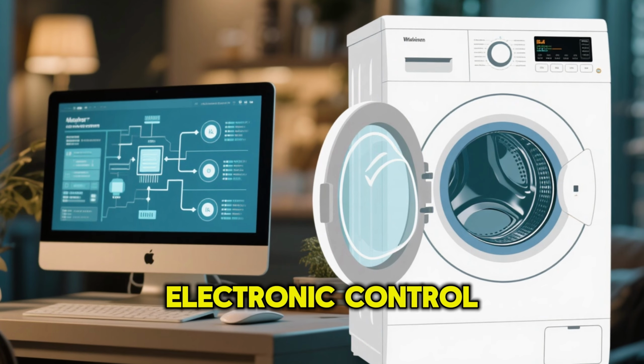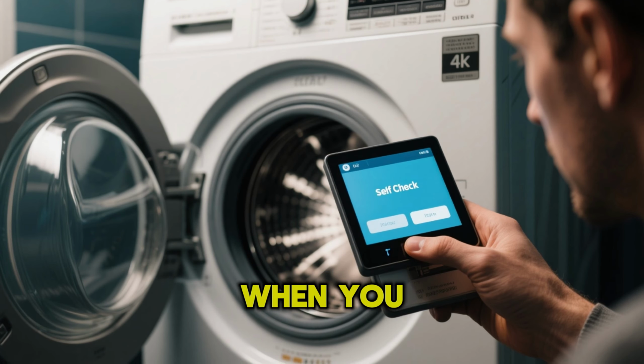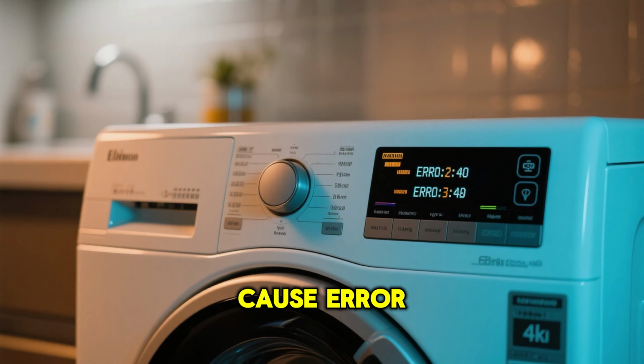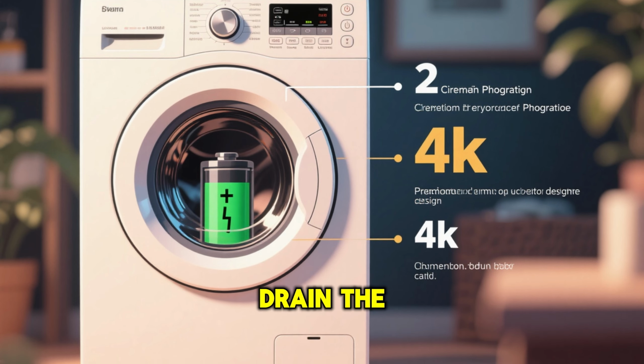Modern washers have electronic control boards that need to shut down properly, just like your computer. When you yank the plug or cut power suddenly, you interrupt the machine's final self-check. This can corrupt the software, cause error codes on the next startup, prevent the door lock from releasing, and fully drain the backup battery that keeps your settings.